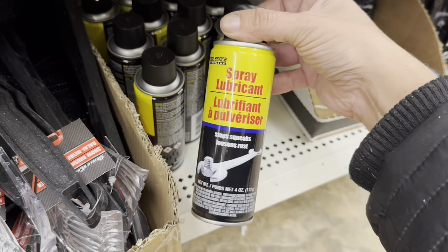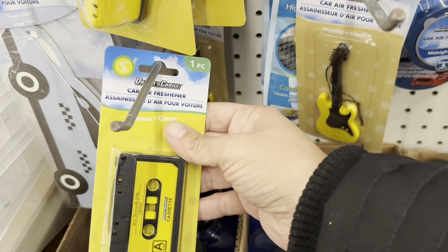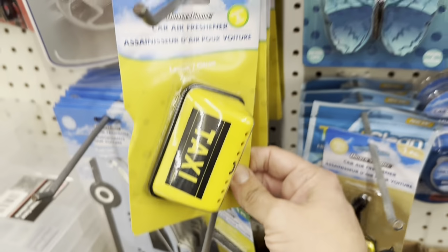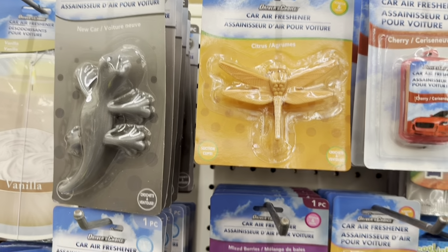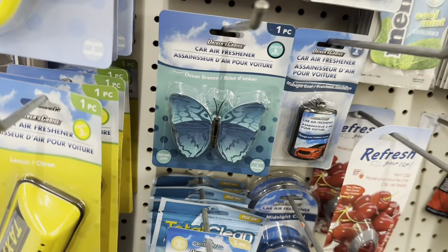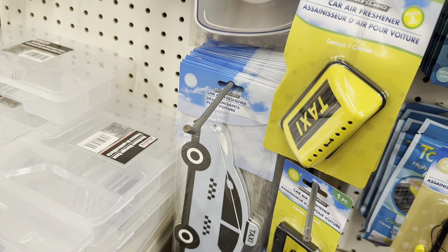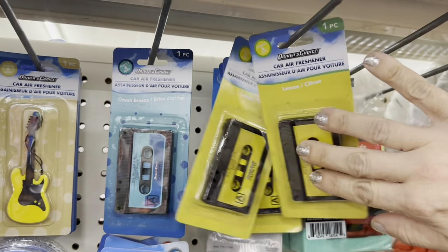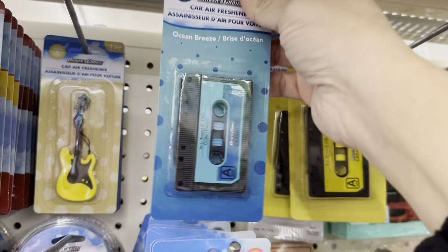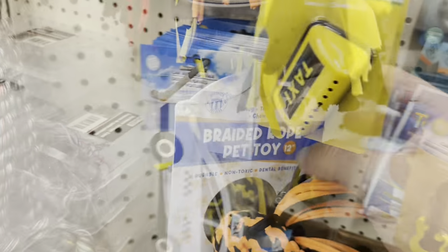Then spray lubricant is back. That's always a good deal, even at $1.25. Some really cute car air fresheners. We have a guitar, we have a yellow cassette, a taxi sign, some lizards, dragonflies, butterflies, and a refresh vent clip, little taxi air fresheners, and giant candle ones, and I see a blue cassette also. Here's a yellow taxi air freshener too, with the blue, makes more sense.